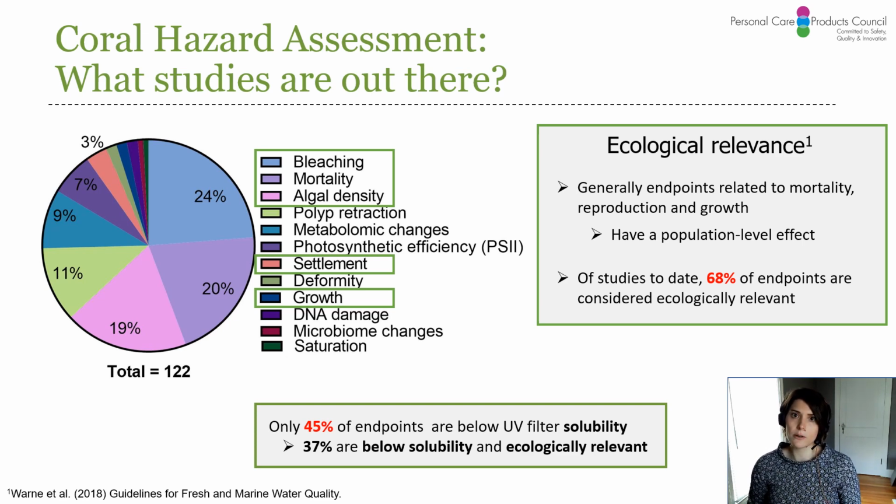And you might be wondering how it's possible to test above UV filter solubility, and there are aids you can use in your test system to make things a little more soluble. And when you take both ecological relevance and solubility together, we found that only 37% of the endpoints reported to date are both below the solubility for the specific UV filter and also ecologically relevant.